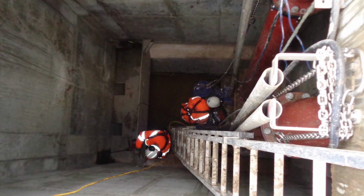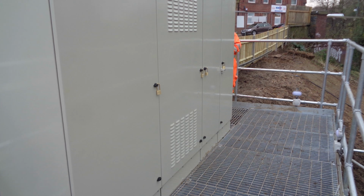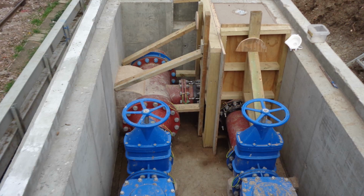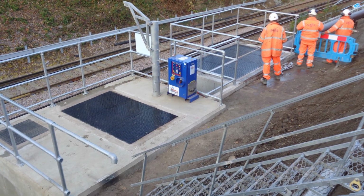2 automatic submersible pumps were installed in the well along with the M&E equipment to automatically operate and control the system. A large concrete chamber was constructed next to the well to house the associated valve gear and connecting pipework. Both the well and the valve chamber were fitted with a secure access arrangement.